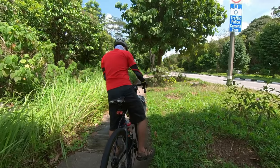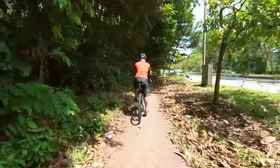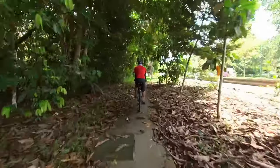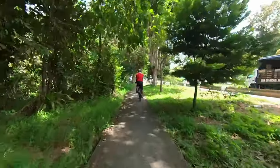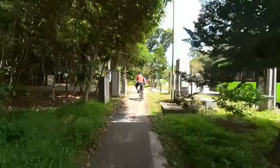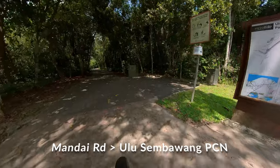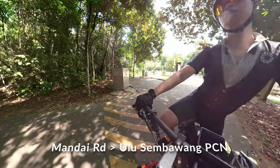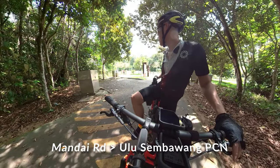Are we? Yeah, we should go. It's so much nicer cycling on the pedestrian path because of the shade than on the road. Oh, we're here! Hey, that's the path, right? Yeah, this is it. Sembawang, here. They went in. It's here, you know. How come they're not here? They must have missed it.